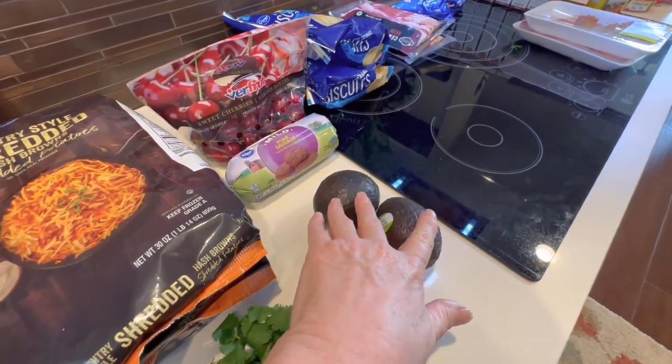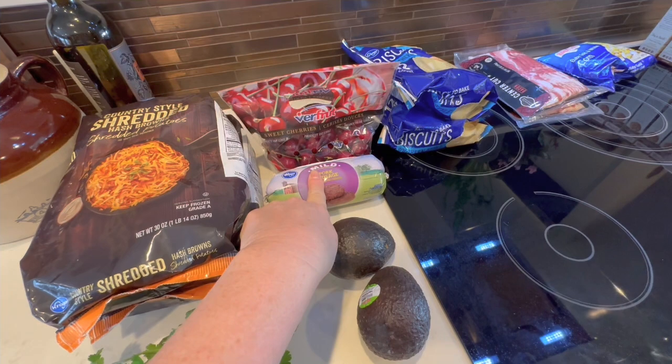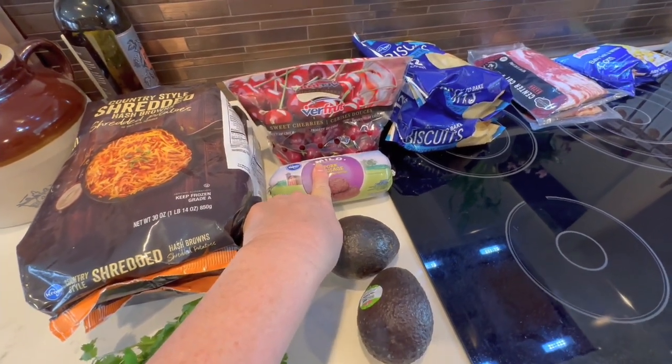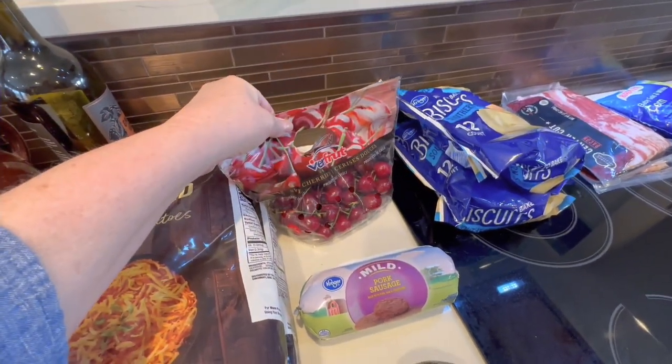Then I needed 2 avocados for a dish. I got the sausage, which I think was $2.99 also for this breakfast. Cherries, because I love cherries. They were on sale for $2.99 a pound.